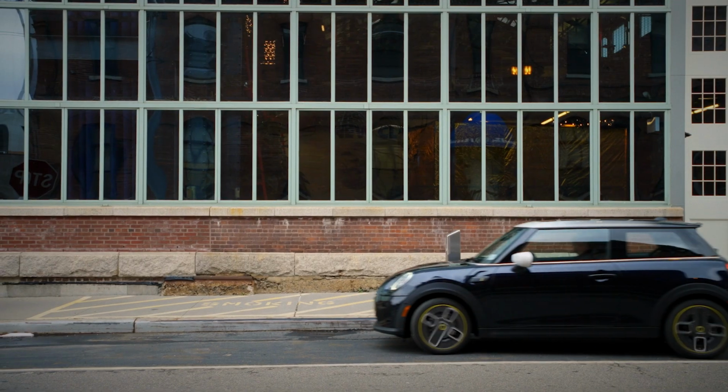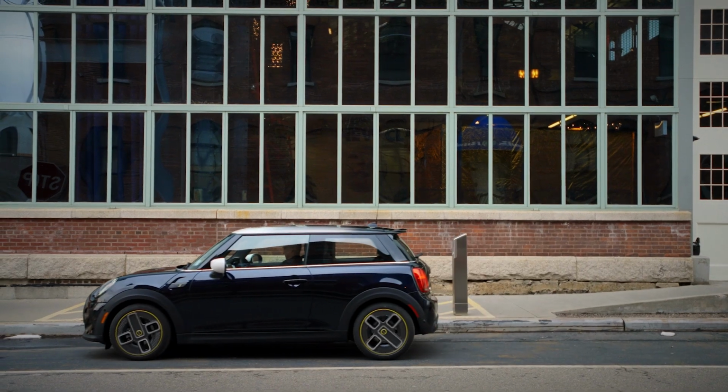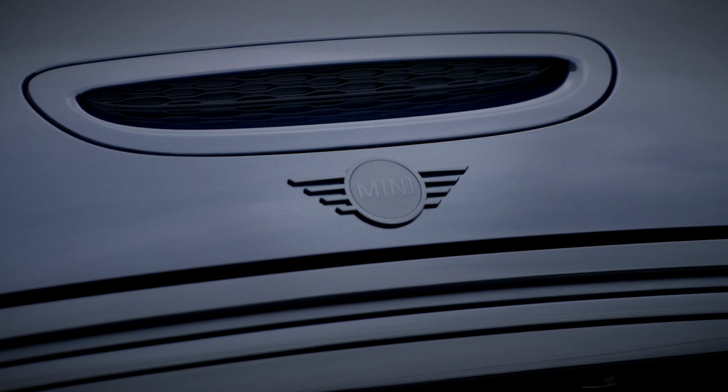As you all know, at Mini, we're committed to sustainability. We use technology and design to come up with the best ways to make sure that every Mini is as sustainable as it can be. But as a responsible company, we thought to ourselves, beyond the product, is there more that we can do? And that's when we came up with UrbanX.